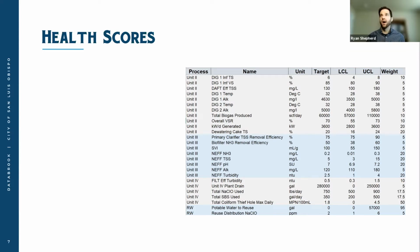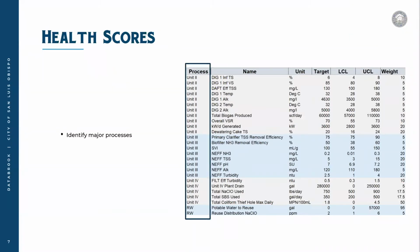Right from the beginning, we wanted operator buy-in. We didn't just want to kind of drop a grade on people. Who knows how they would react to that. So Patrick gathered up the team and started to brainstorm on what sorts of parameters should feed into an algorithm that gives your plant a score. So they started out with breaking the overall plant into 4 different unit processes. I think this is a pretty common practice, and the lingo around these processes had been in place for years already, so it worked within systems that the operators were already experienced with.